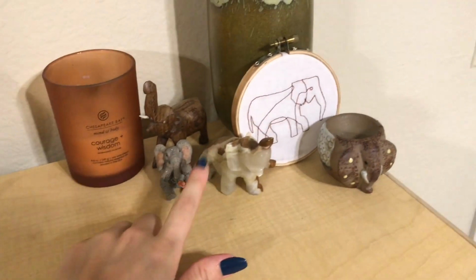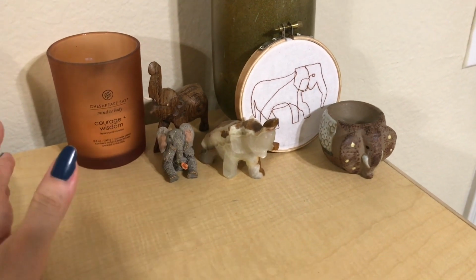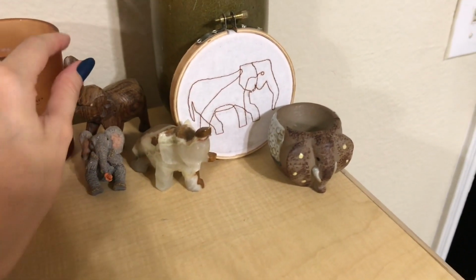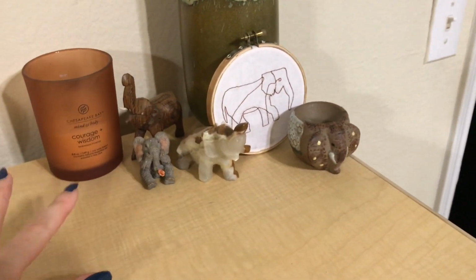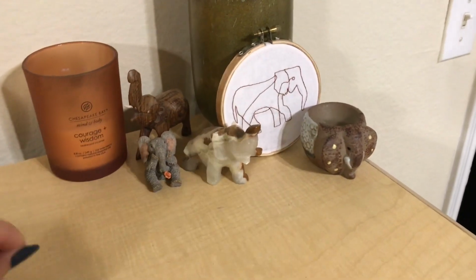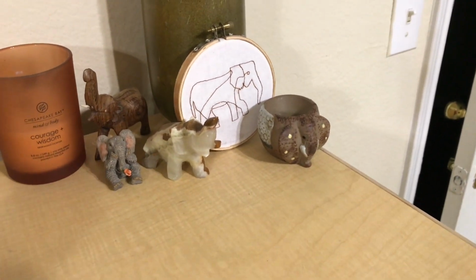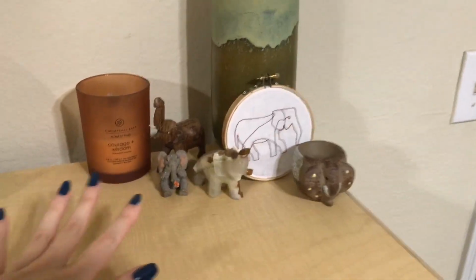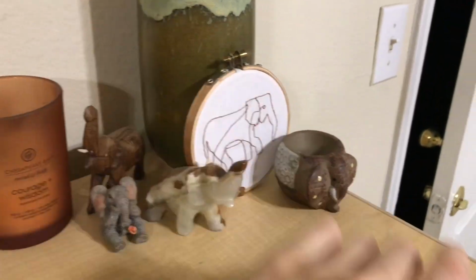And here I have some of my elephants. Okay, so if you don't know, I love elephants very much. They're my favorite, and I collect little figurines of them. And I wanted to decorate my room with some of them. So I have some of them in my room. This is not my whole collection. I have more back at my parents' house, but I brought some of them here. So you're gonna see a lot of elephants in this video. So I just have some of my elephant figurines right here.